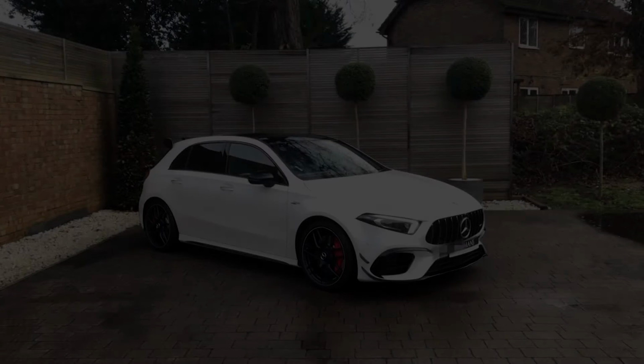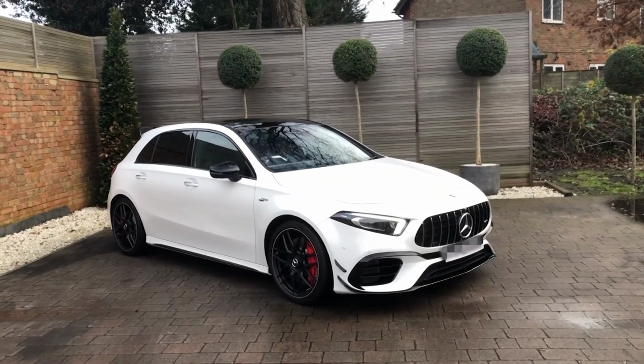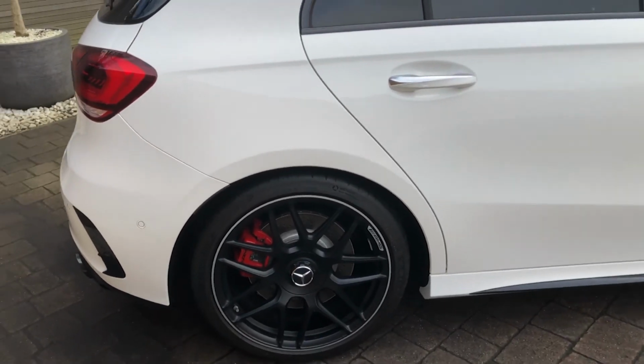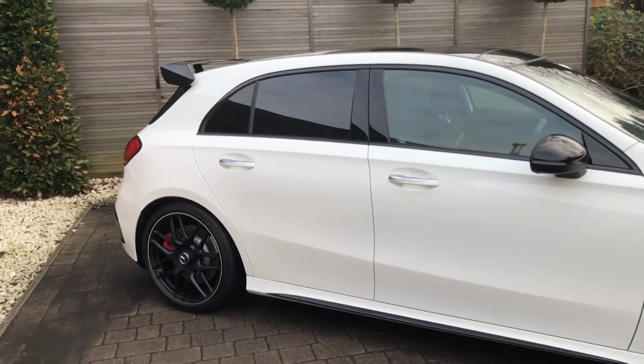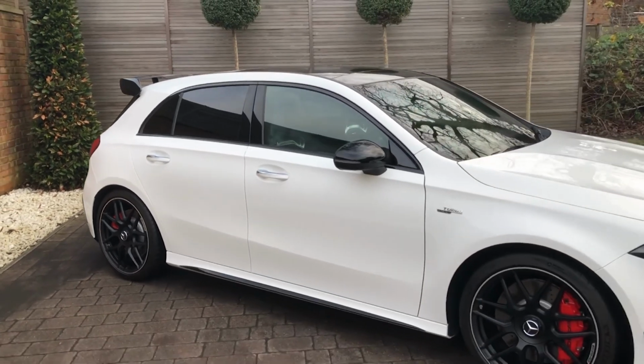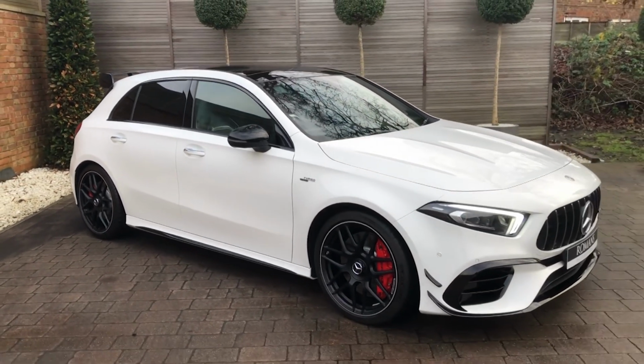The A45 is now back. This top spec S has only one mission: to cement its place as the most powerful of the current hyper hatchback brigade.